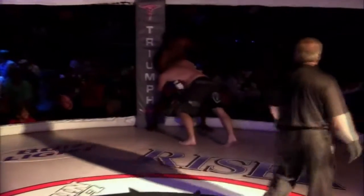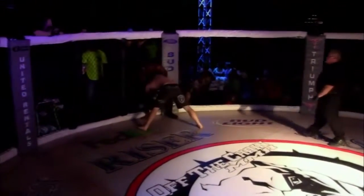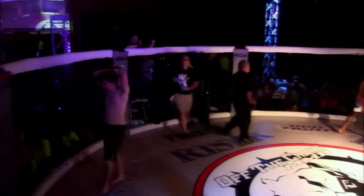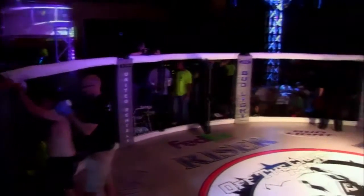He's going for the takedown. Almost with the slam there. He needs to be going for this. Good, and the first round's in the bag. Impressed with Hollaway there on that takedown attempt at the end, showing he's got heart.